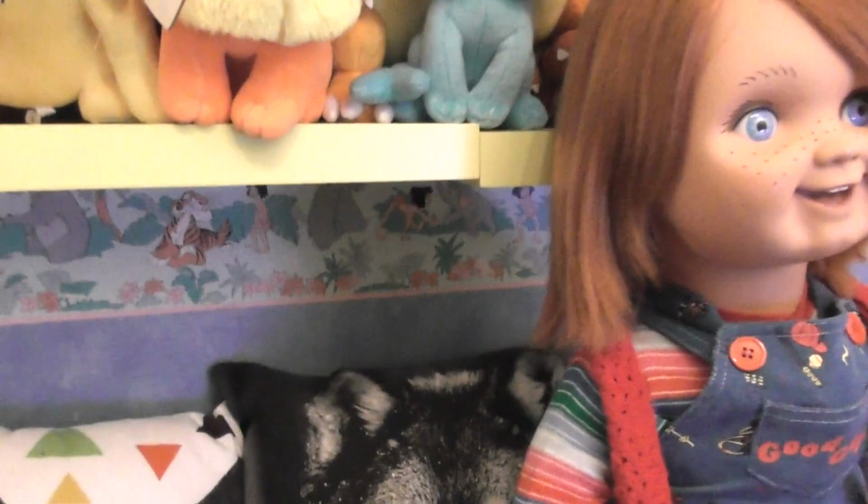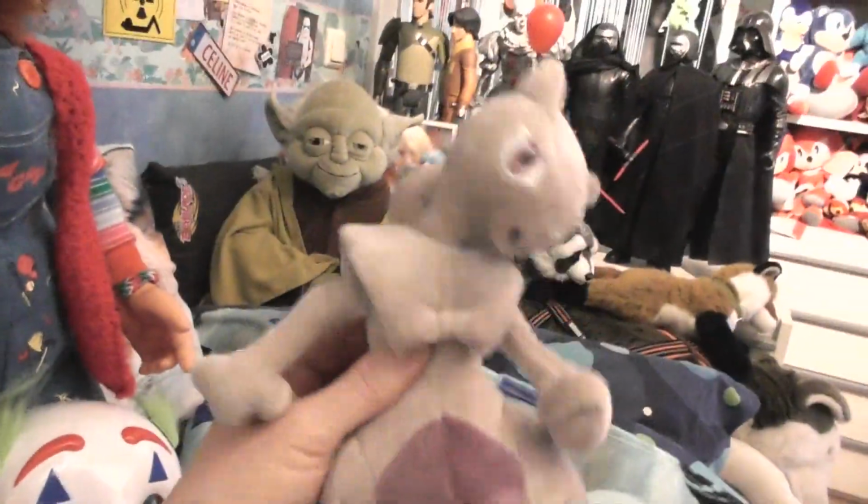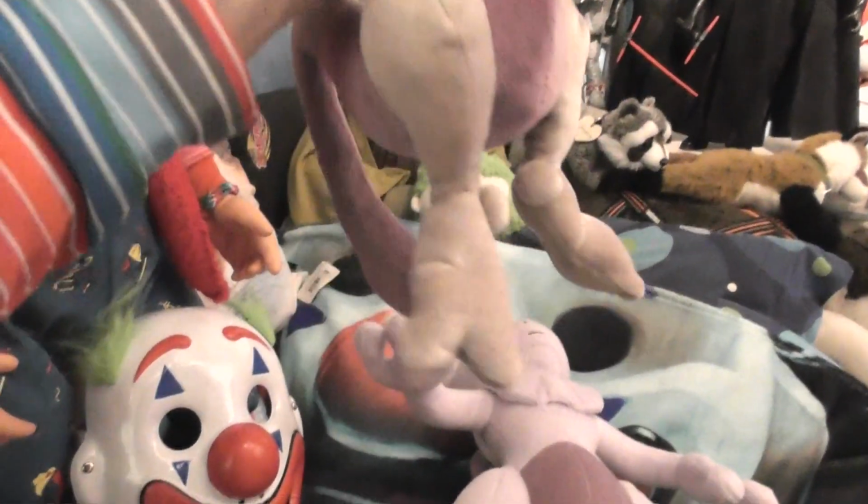Here are all my Pokemon. There goes Fennekin. Oh, there's Mewtwo. Up. So there you go. This is a little fakey. I got it from China. He feels different. It took a while to come as well.